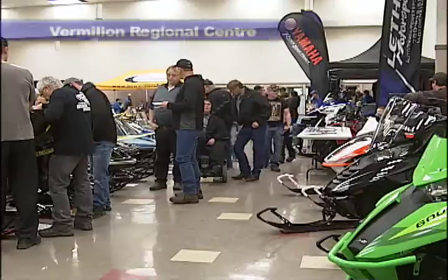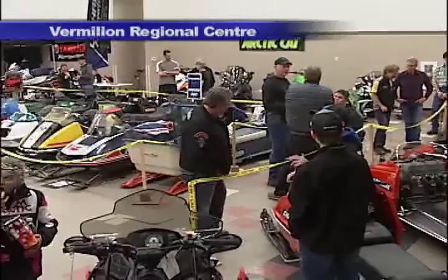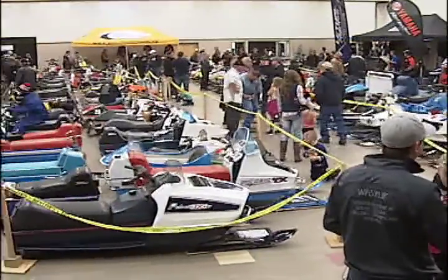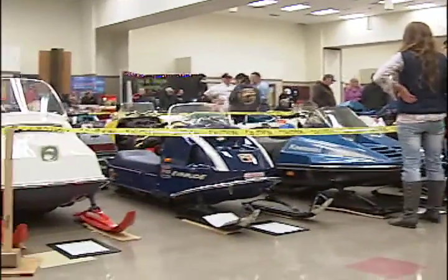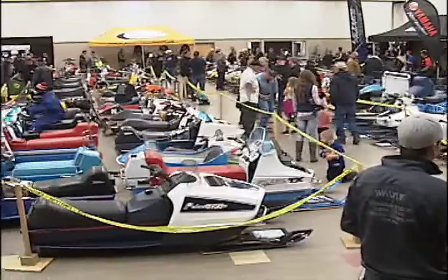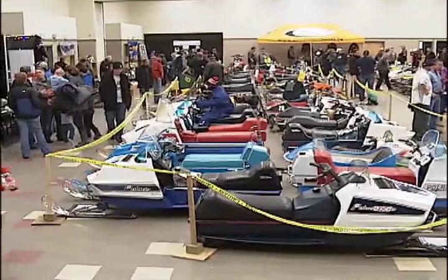People from all over the country came to the town of Vermillion for one of Canada's largest indoor vintage snowmobile shows. The town of Vermillion got us started on to do with just a winter festival, and we just carried it on, and it's just been getting bigger and bigger every year. This event displayed a one-of-a-kind array of vintage snowmobiles, along with modern-day snowcats, attracting an avalanche of collectors and enthusiasts.